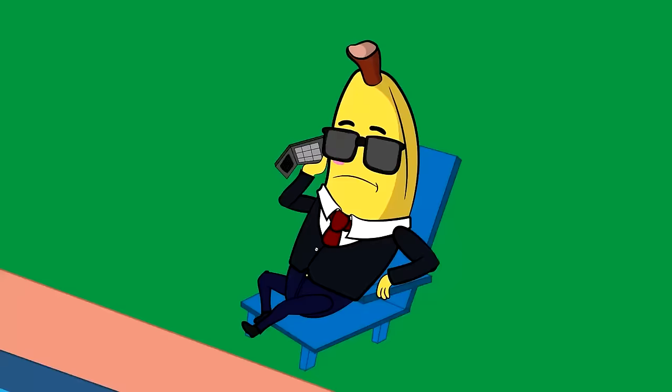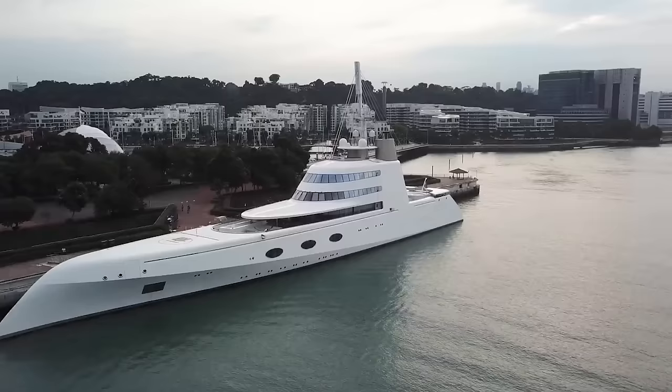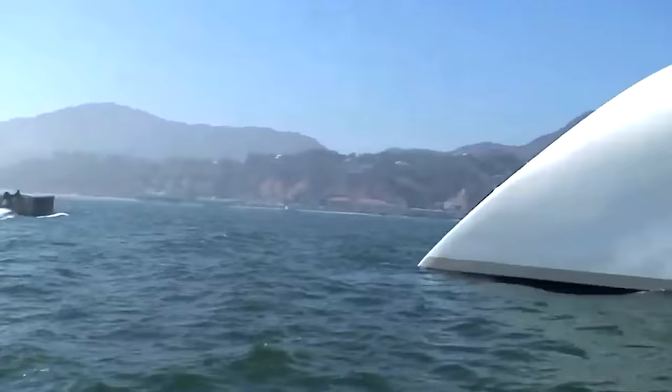Number 13. Motor Yacht A. There are some big-ass mega yachts out there. It seems as though the oligarchs of the world have these things parked in ports all over the place. Motor Yacht A is one of these privately owned mega yachts. In fact, it's one of the very biggest in existence, ranked as the 27th biggest yacht on the entire planet, which must make its owner feel very important indeed, I'm sure.